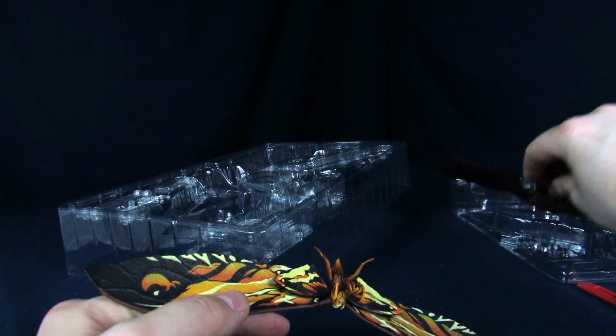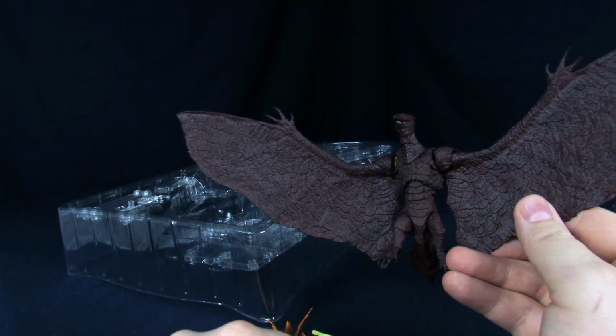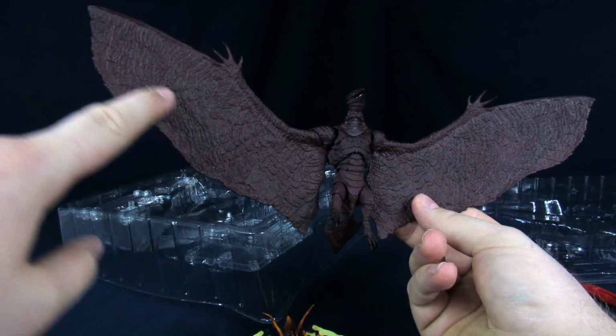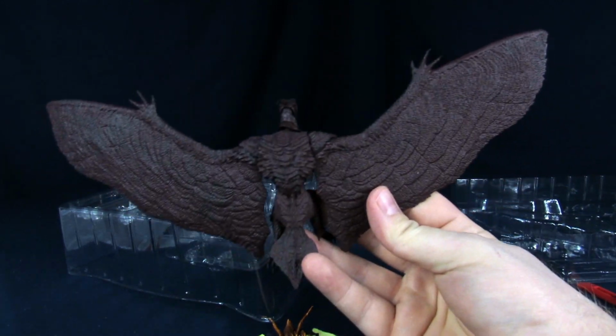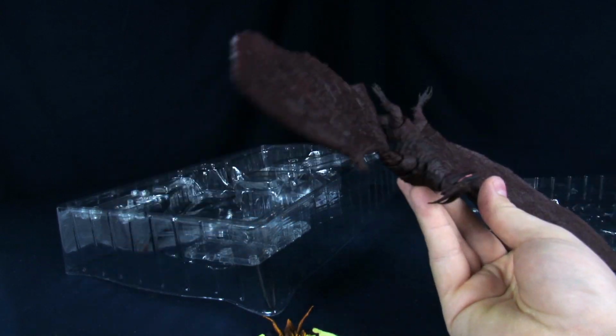I guess the only real thing is the coloring on the wings needs more coloring. Because it is pretty bland looking. Like, it doesn't have the lava flow or any of the nice little red accents that you would see on the NECA especially. So, cool, but just kind of almost old-fashioned looking, if you will.